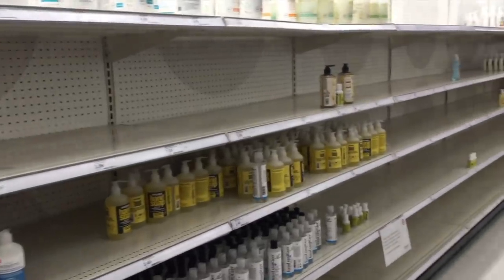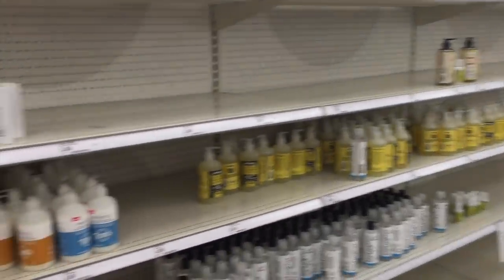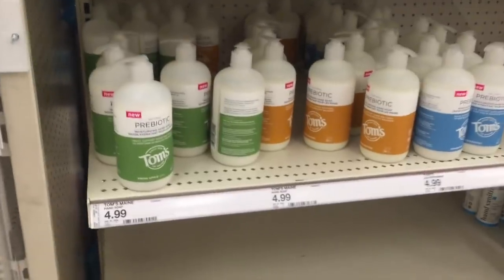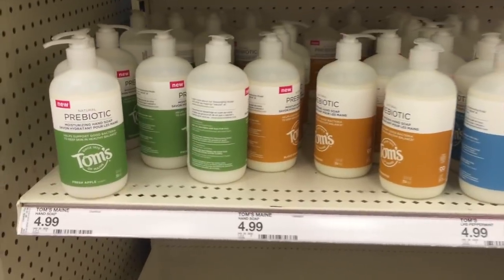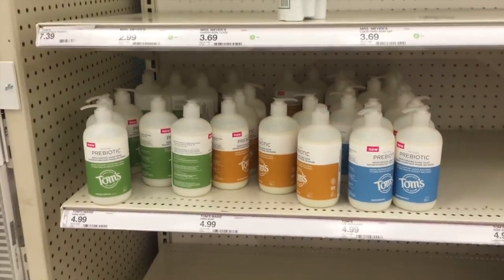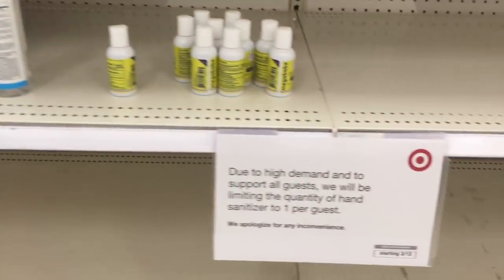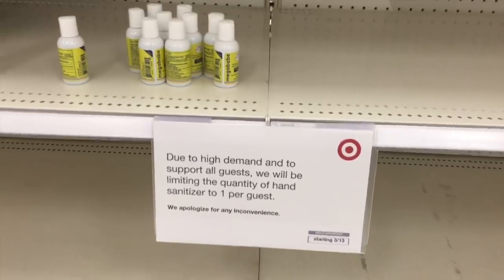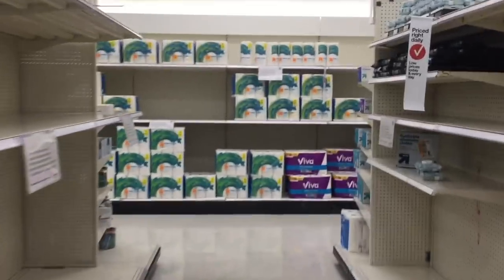It's been a couple months and this is still what the soap and hand sanitizer aisle looks like. They do have some new products here. These Tom's, it's a prebiotic for your hands. What, have you heard of such a thing? Look at Tom's being innovative and all of that. They do have some hand sanitizer. Okay, you can only buy one. That's the rule. So I guess there's still no toilet paper. Oh wait, no. Oh yeah, there's still no toilet paper.